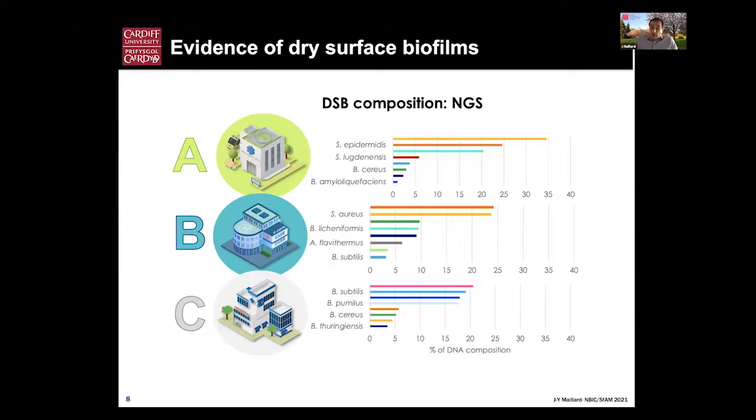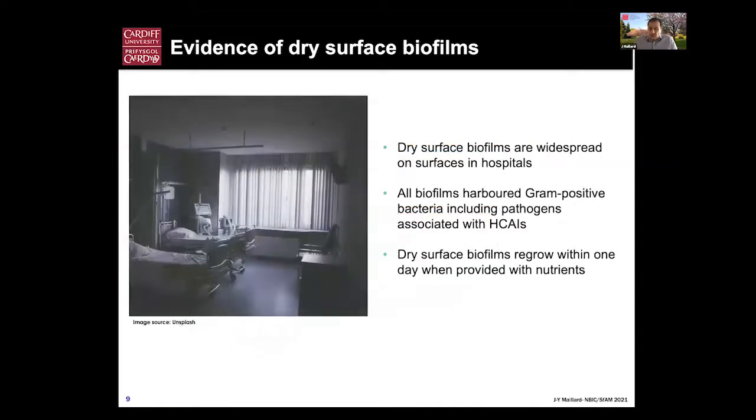And in two hospitals, we've got very similar pictures where you've got the gram-positive staphylococci mostly. One hospital was slightly different. We had lots of bacillus, again gram-positive, and that was quite surprising. But anyway, the end of the story is we found loads of microorganisms on surfaces. So one of the conclusions is in 95% of the surfaces we sampled, we find those dry surface biofilms. So they're very widespread. All of them are gram-positive predominantly.